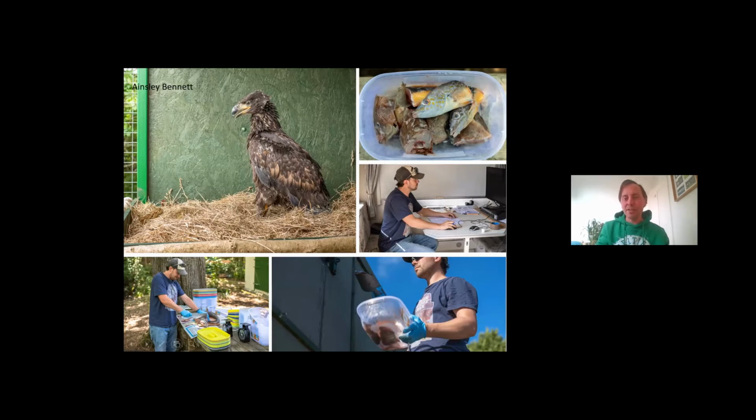So they get these fantastic fish called ballan wrasse and cuckoo wrasse, but their favorite meal really is conger eel, and conger eel heads are kind of like big ice cream cones to white-tailed eagle chicks. I don't know why they like them so much, but they just can't get enough of them. And you get some really big conger eels, and some of their heads weigh a kilogram. So it's quite an impressive feat for them to drag them around and tear them up the way they do.